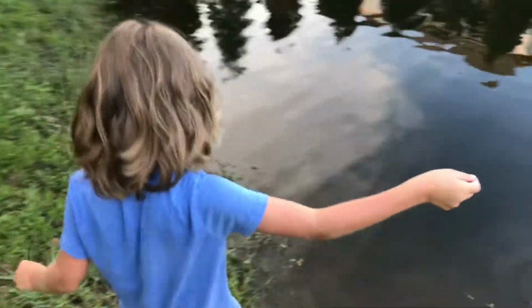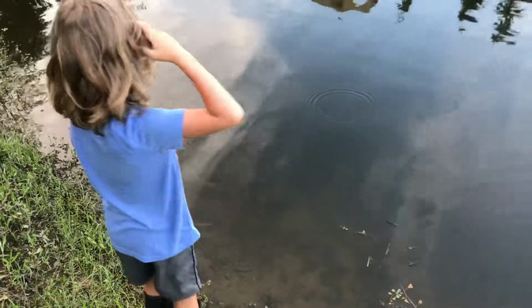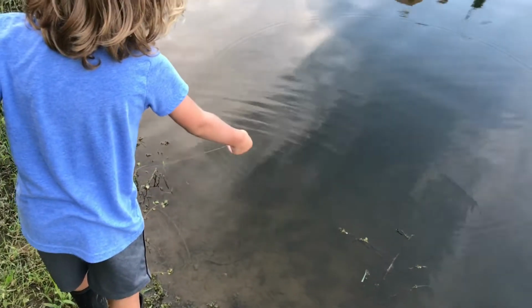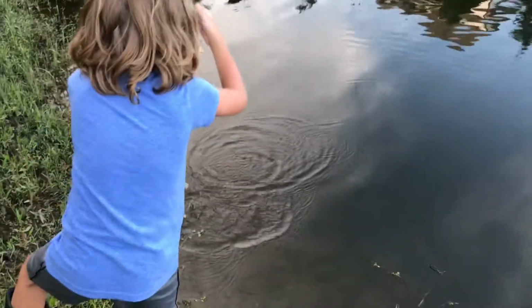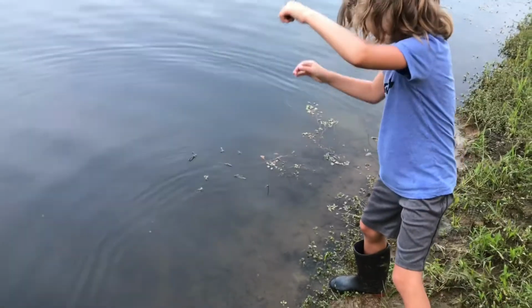Maybe the corner's going to be a new hot place. Right here looks good. It's so deep up here. Oh, I saw a couple getting you a few hits out there. Yay! Got him! Oh, he freed himself. Okay, we gotta do one more. Good job, buddy. You deserve to be free.